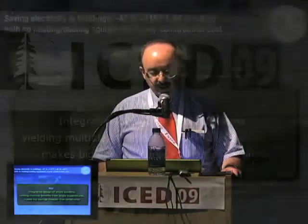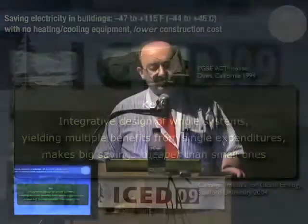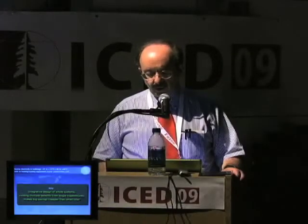So I give you these buildings, small is hard because they have a big surface to volume ratio, to illustrate how we can span pretty much the range of the Earth's climates with integrative design that makes big savings cheaper than small or no savings by optimizing the whole system for multiple benefits rather than isolated components for single benefits.